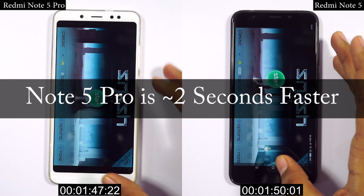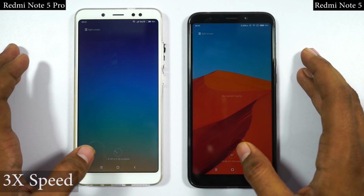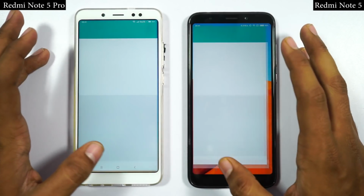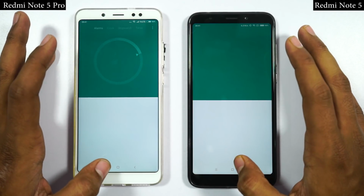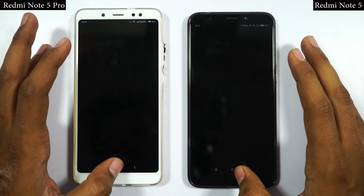So guys, Redmi Note 5 Pro was just 2 seconds faster than Note 5, which doesn't look like a big number, but let's see how they actually perform when we test them side by side. In this regular speed test, I'll open the first 16 applications on both the phones at the same time and you can see which phone opens them faster and exactly how fast it is when compared to the other phone.